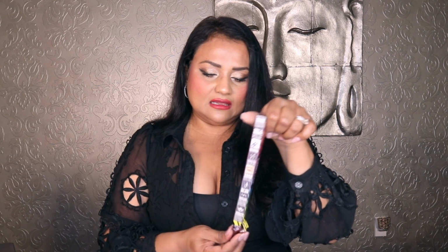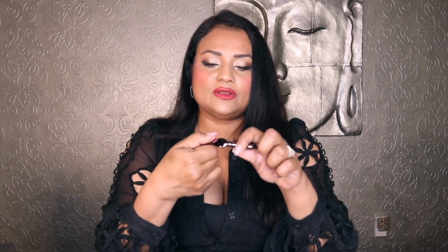So then I got this new Urban Decay 24/7 Inks, I don't know, something eyeliner. I mean, look at how interesting this looks. So it's a liquid liner. It really intrigued me. Like, it can actually hold. It's a nice grip.